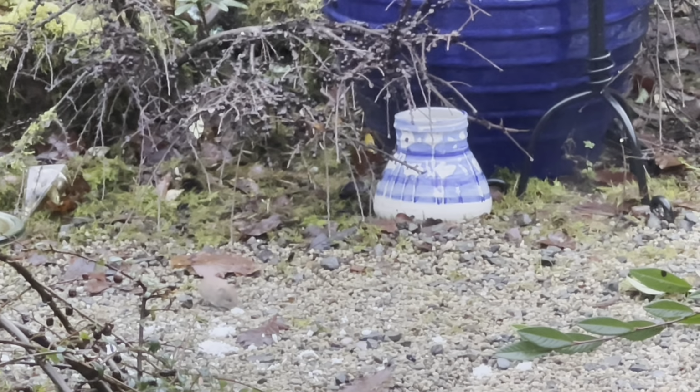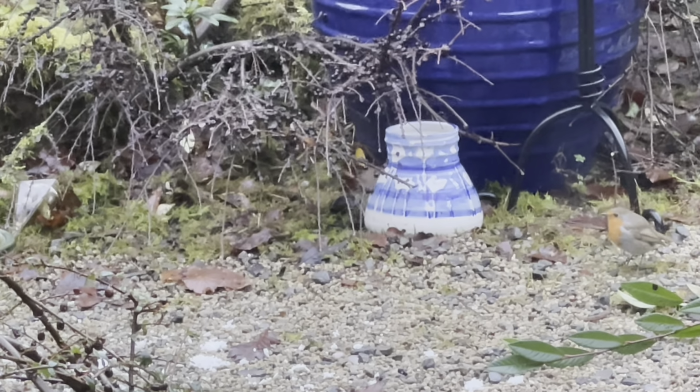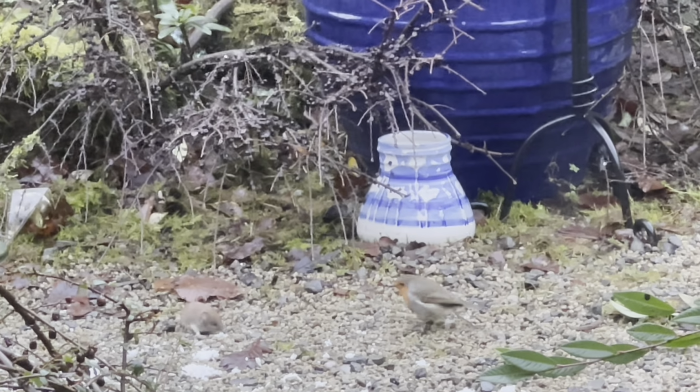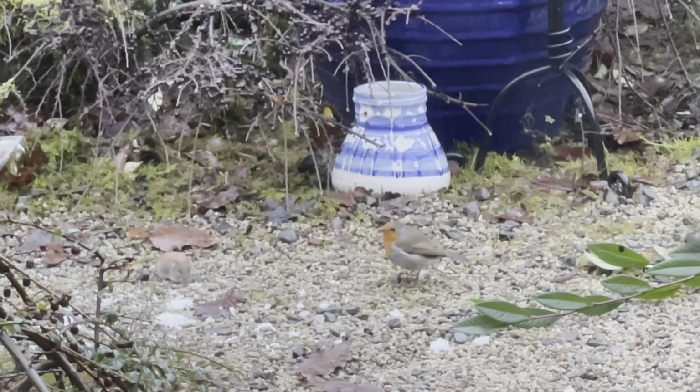So the great cutback continues. Massive amount of work to do. And even though it's been raining and very grey, it's been good fun working outdoors.